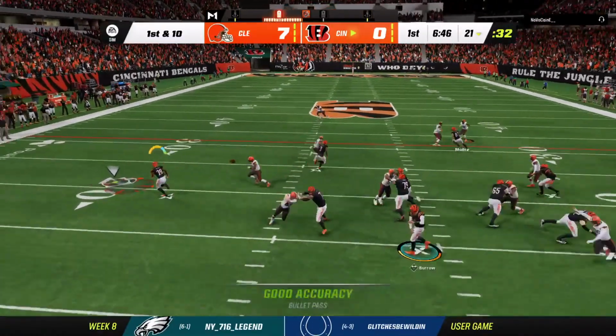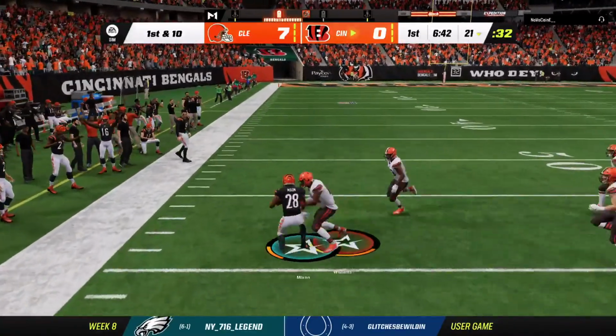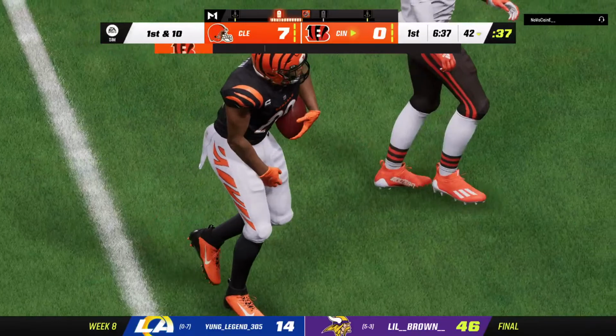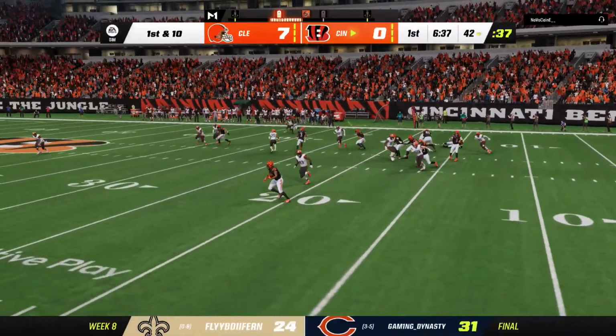Here's Burrow to throw right away. This goes out wide from Mixon, and he's got some space here. They're going to get this beyond the 40 before he's taken down. A good pickup there, 21 yards. First catch of this game, a big one.